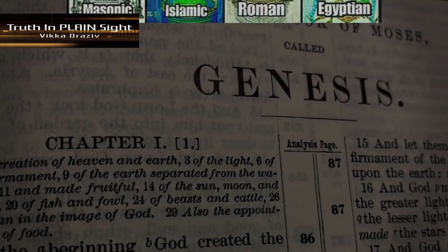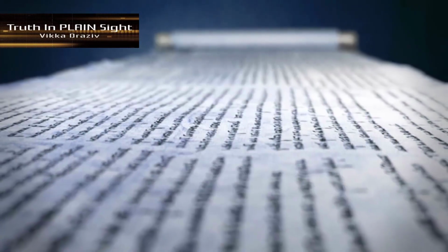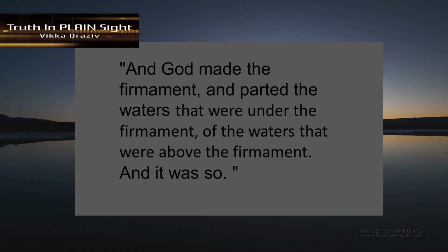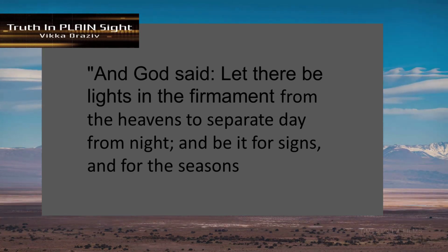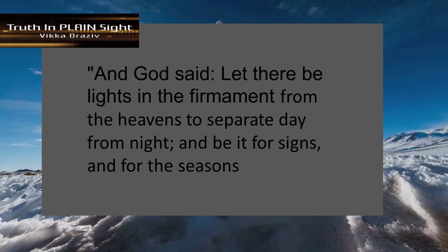The book of Genesis, which is the first book of the Torah or Pentateuch, the first book of the Jewish Tanakh and the Old Testament of the Christian Bible, says the following. Genesis 1:7. And God made the firmament, and parted the waters that were under the firmament from the waters that were above the firmament. And it was so. Genesis 1:14. And God said, Let there be lights in the firmament of the heavens to separate day from night, and let them be for signs, and for seasons, and for days and years.